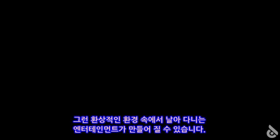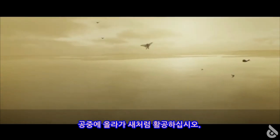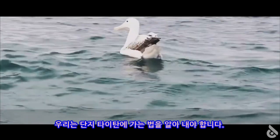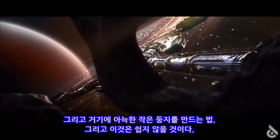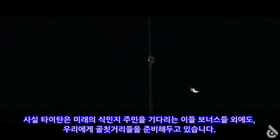I would finally be able to realize my most cherished dream, to ascend into the air like a bird and soar. As you already know, it's not only birds that can fly. We just have to figure out how to get to Titan, and also how to make a cozy little nest there. And this, believe me, will not be easy. The fact is that in addition to all these bonuses awaiting future colonists, Titan has prepared for us a good little bundle of troubles. But this place is quite impressive.